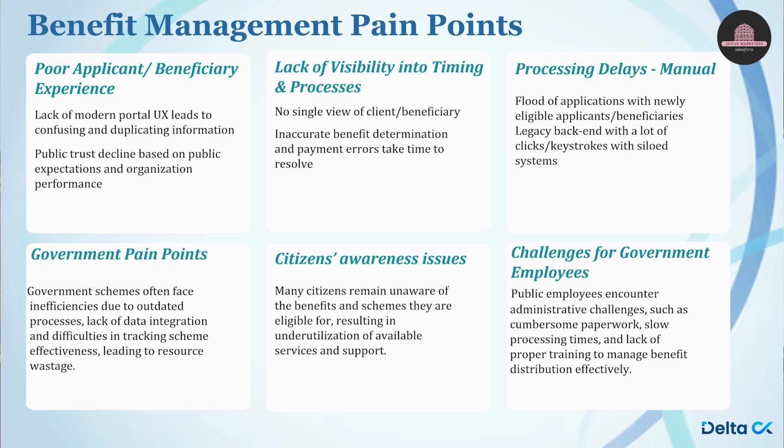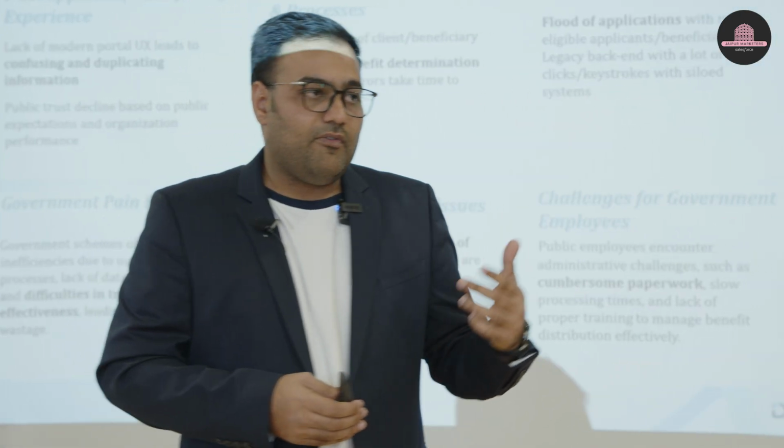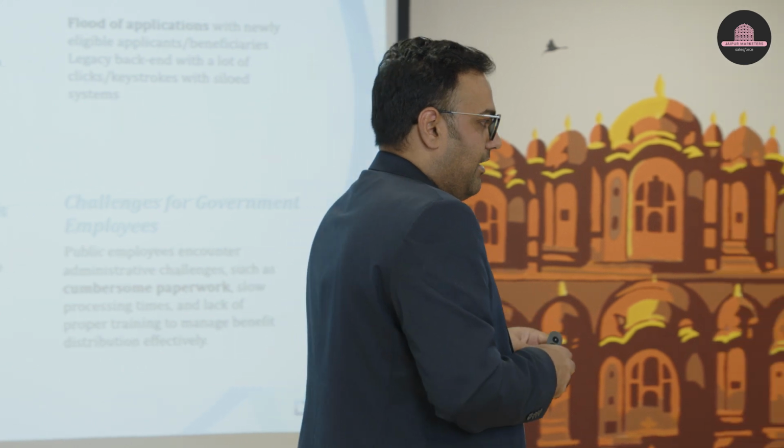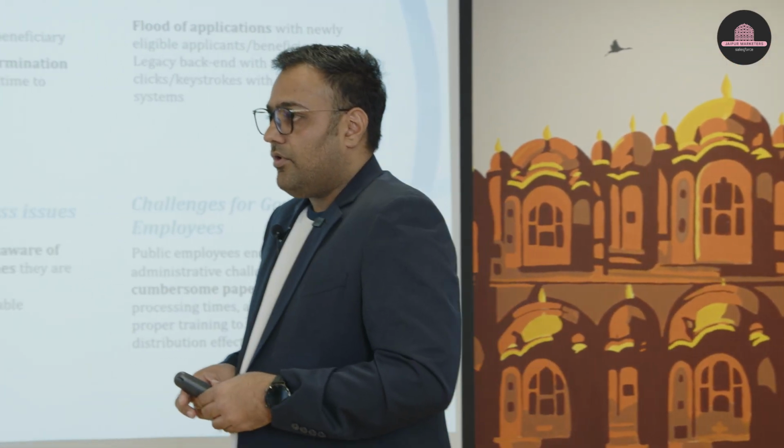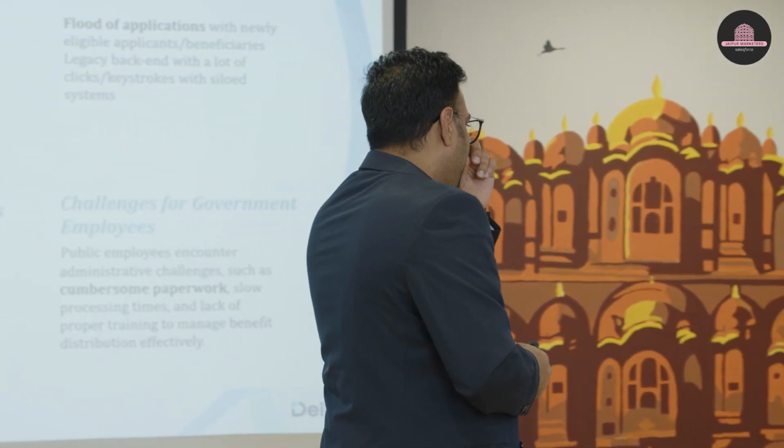So again, coming to the pain points in a little bit of detail. The first one is the poor applicant beneficiary experience, right? If you go to any government site, I've tried, there are a lot of sites where you can get to know what schemes are being done and everything. But it's very confusing. I've tried it manually myself, but I was not able to find where I should be applying, which one I will be eligible for, or all of that, right? So that turns into a very poor experience for the end customer, which will be the constituent, and that results in dissatisfaction with the government, right?